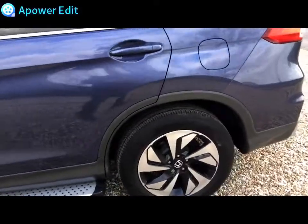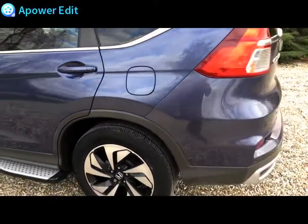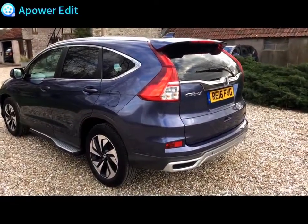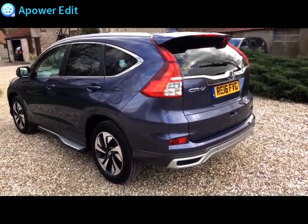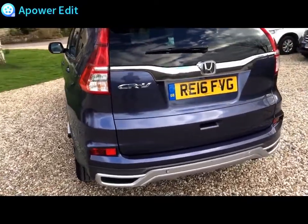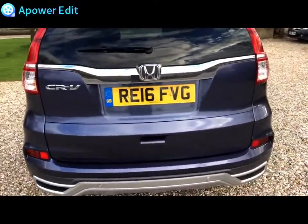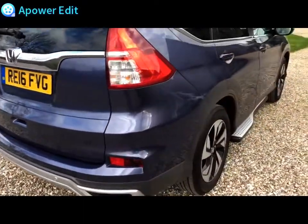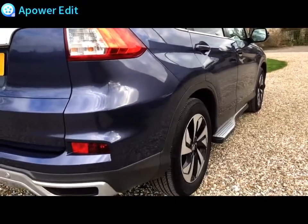Looks absolutely fantastic. I think the best angle, I always have said on this CR-V's the body kit, is from the back here. It just blends absolutely beautifully. It's subtle, it's not garish. It just looks really lovely. Offside of the car, again, wonderfully clean in the panels.